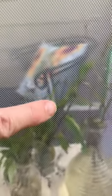Can y'all see? I don't know if you can tell through the net. I just don't want to open it up. I don't think so, but right there is one. And then let's see if I can point it out. And over here's another. And then I have another one on a leaf there.